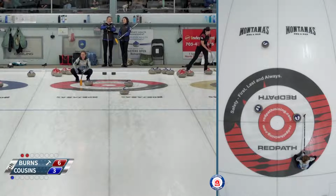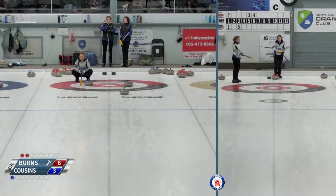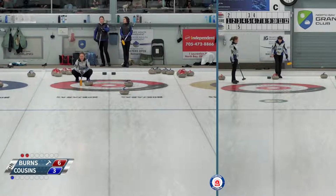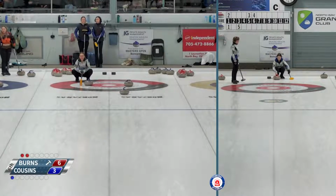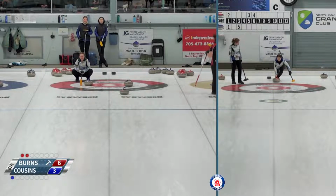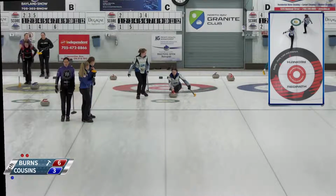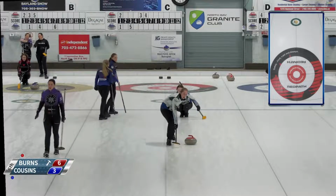So looking to make the hit on shot stone. Now they talked about rolling. I don't know if they settled on that or not. If they are, they're playing the intern so they get the flatter roll. They'll try and stay in front of the tee line. It's going to be tough to roll behind the guard and still be in front of the tee line. Definitely wants to be shot rock after this. You want to make Elizabeth Cousins have to make a play on this stone.